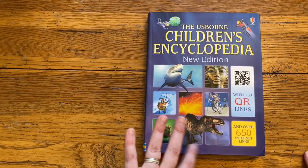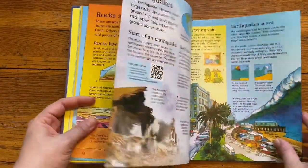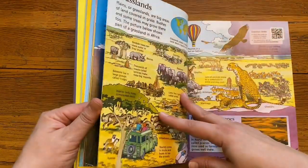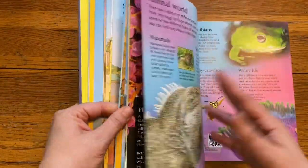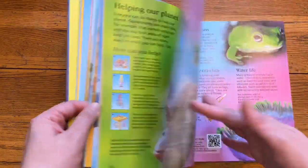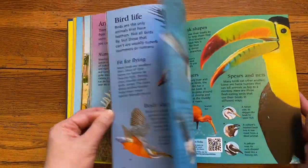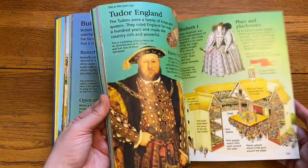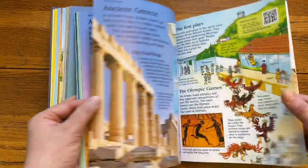Now this Usborne Children's Encyclopedia actually covers multiple different subjects, but it's just an introductory encyclopedia for your kids. So there's rocks and fossils. It's going to cover things from all the cycles. Volcanoes, that's cycle one. Mountains. It's got a big variety of things and is just a great reference book to have, especially for these younger kids. It's not super overwhelming. Here's amphibians, reptiles. Just a lot of animal stuff, which we talk about this year. Here's some history, ancient Rome, Egypt, Greece.